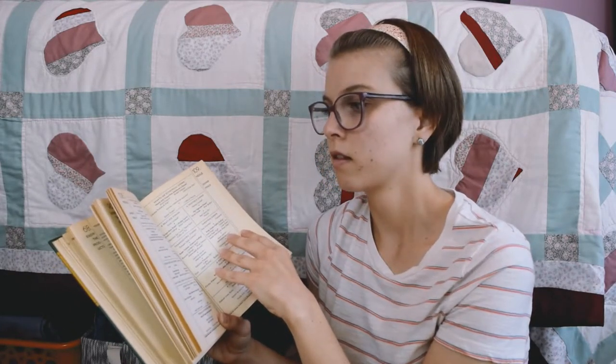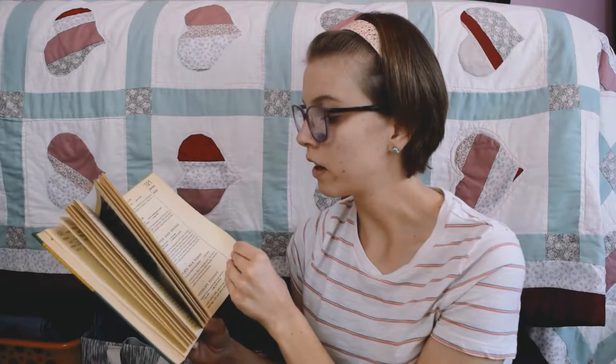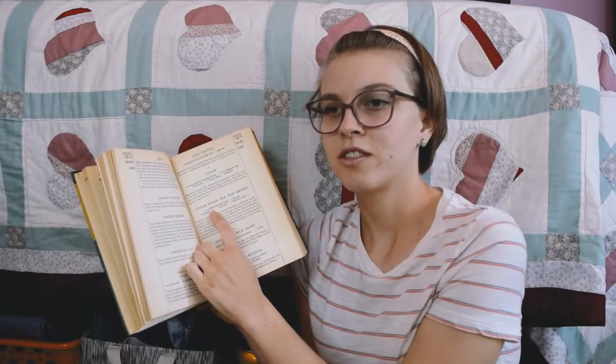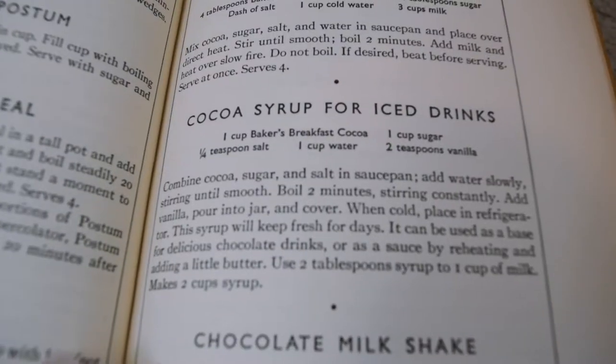That's really cool. And so, this doesn't necessarily mean everyone ate like this for a chicken dinner during the summer, but it's an example of what might have been eaten then and what was recommended by General Foods. So it's interesting just to see how they would make certain things, and some things like cocoa syrup for iced drinks. I mean, you just use Hershey chocolate syrup, you just buy that instead of making it. But this probably tastes really good.